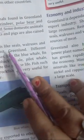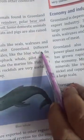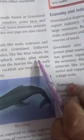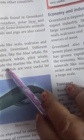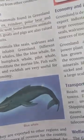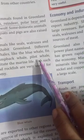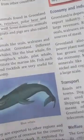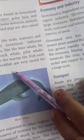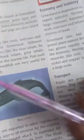Marine animals like seals, walruses and whales inhabit Greenland. Different types of whales like the blue whale, fin whale, humpback whale, pilot whale, etc. constitute the marine life. Have you ever heard about these types of whale? Blue whale? Yes, blue whale.